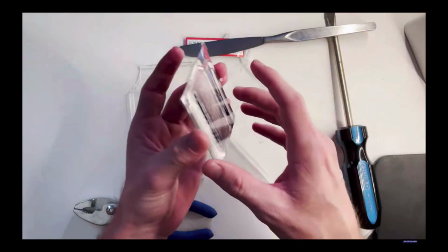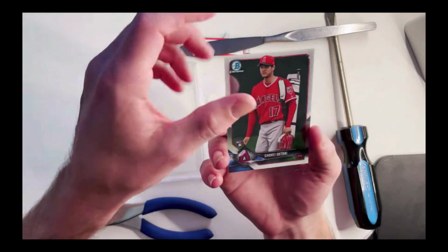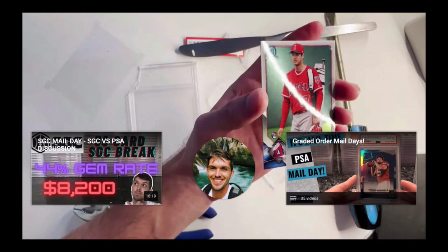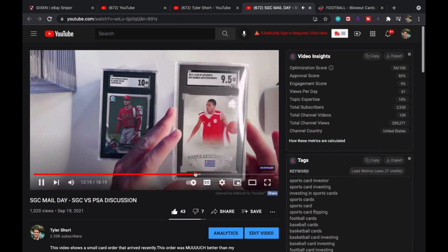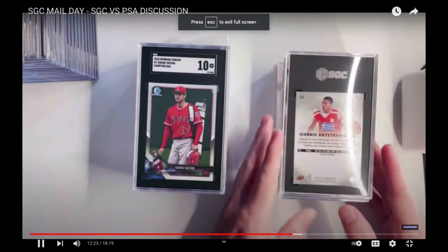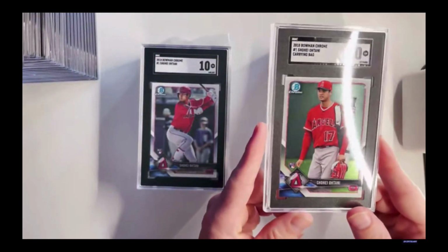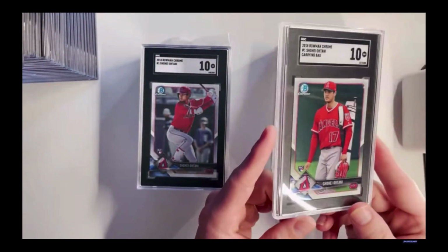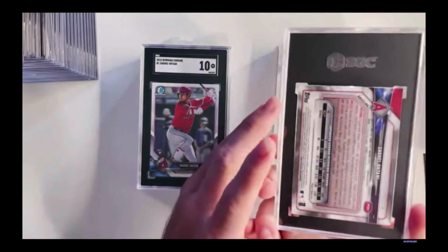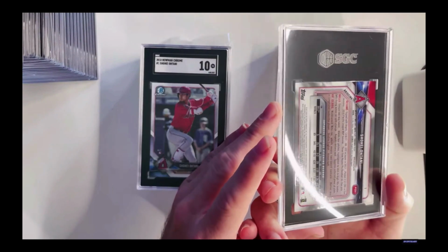Nice and easy. You all can see the PSA slabs have that inner sleeve, which is really cool. So we cracked this bad boy out, and we are going to have it regraded. You all can see my next big card. This is the big one that's probably going to pay for the order. And this card's going to have its own separate video, because this is a crack and resub. So yeah, we're going to do a video on this one.